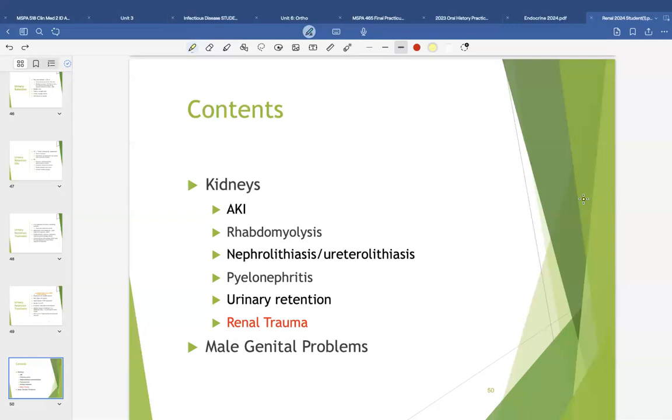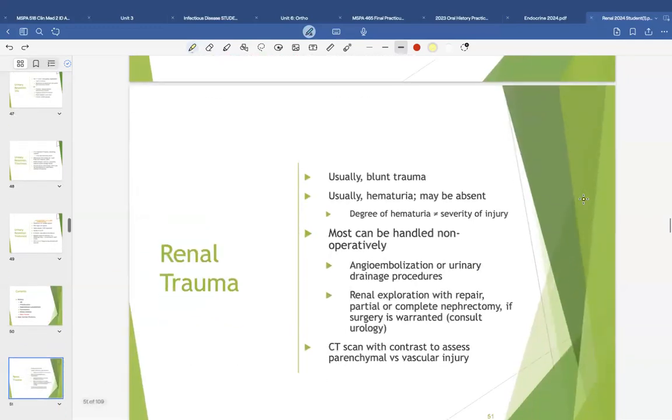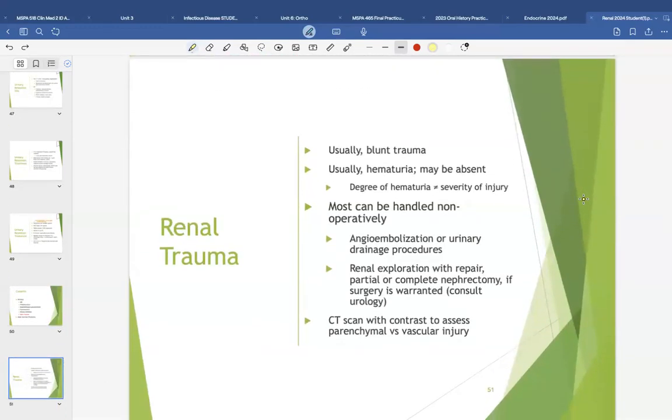All right. Renal trauma, then we'll take another break. Usually renal trauma is going to be some sort of blunt trauma, usually with hematuria, but that may be absent. The amount of hematuria coming out does not indicate how severe the injury is. Often it can be handled non-operatively. You may need to do angioembolization or urinary drainage. You might need to do renal exploration, repair it, or a partial or complete nephrectomy if it's really bad. You'll do a CT scan with contrast in this case, because you want to assess parenchymal versus vascular injury.